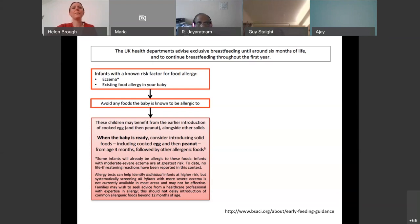They do state that some children who have moderate to severe eczema will be at greater risk and may benefit from screening. However, they are aware that in the UK, there is not the option to screen everywhere. So they recommend that if there is no possibility to screen the child, because no life-threatening reactions have been reported in this context, they should not delay the introduction of these foods beyond 12 months of age.